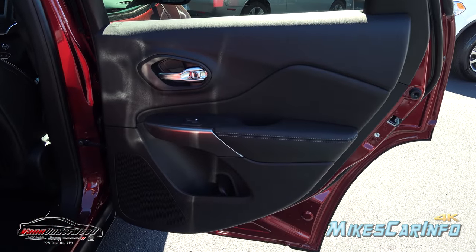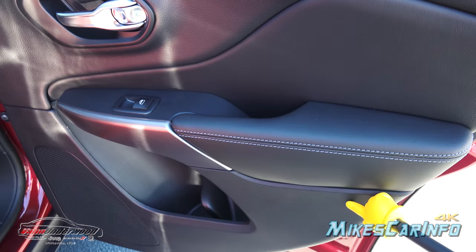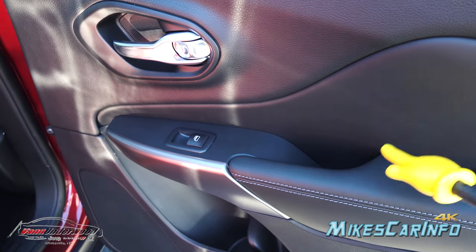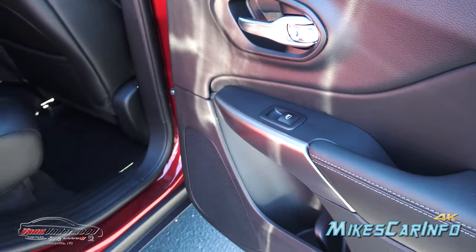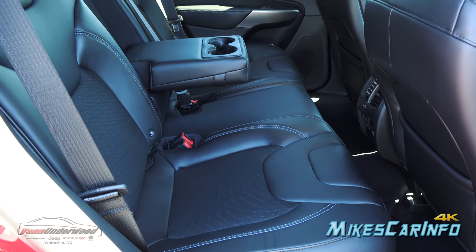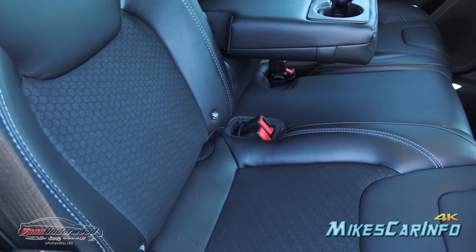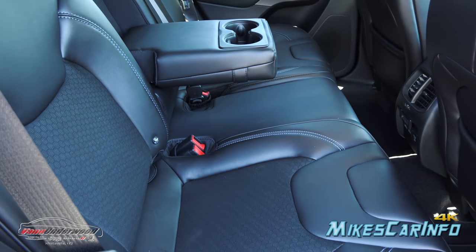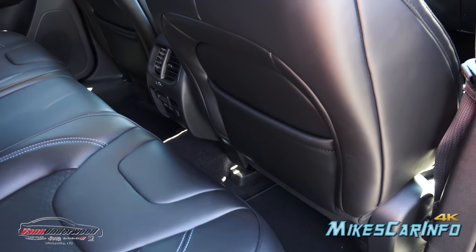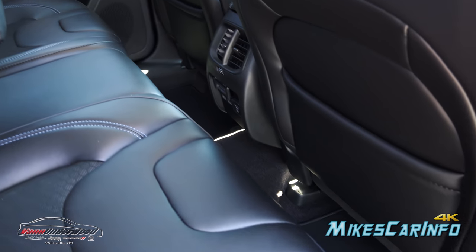The inside of the back doors have that same soft touch surface from here all the way down to here. And then you have the hard plastics, storage pocket here as well as here. The back seat is a bench seat with the latch system for car seats or ISOFIX. This one actually says ISOFIX on the little tabs there, which is usually a European term. Then you have the pocket there on the back of the front seat on both sides.